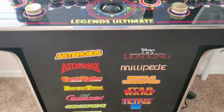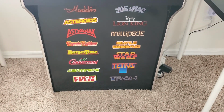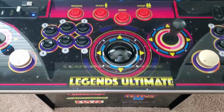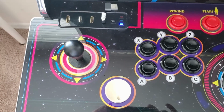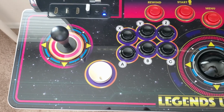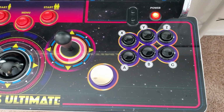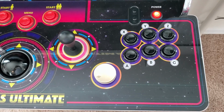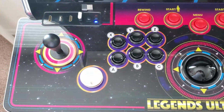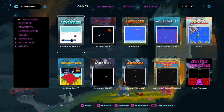To give a little background, I've always had a fascination with the arcade. One of my earliest memories is going to play mini golf with my dad and playing Galaga with him in the built-in arcade. We'd go to the mall and my mom would slip me $5 and drop me off at the arcade while she went shopping. As a child of the late 80s, early 90s, I love all kinds of arcade games. Beat 'em ups, shoot 'em ups, fighting games, puzzle games. The Legends Ultimate Arcade has a good collection of all of these.